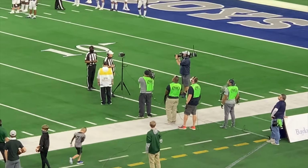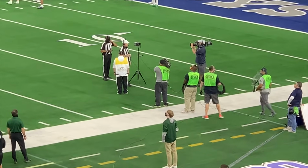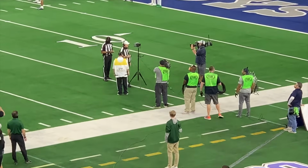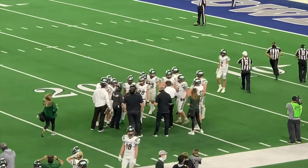I'm from Montana. This kind of blew my mind at first to see how they do high school football in Texas. Look at that. They got a review group, cameramen, officiators, and indeed the ruling will stand.